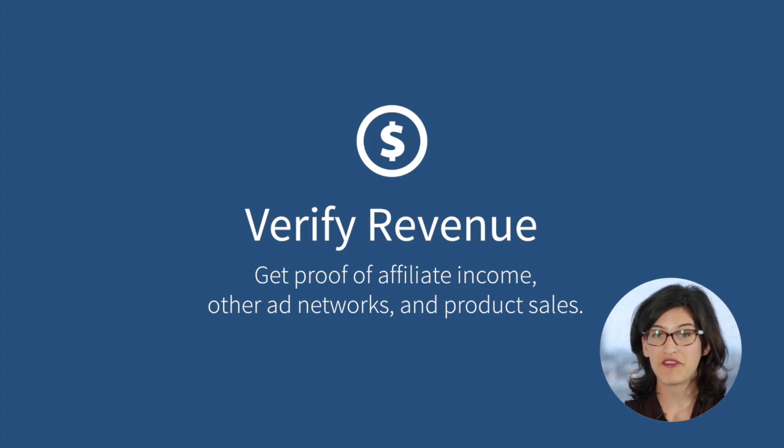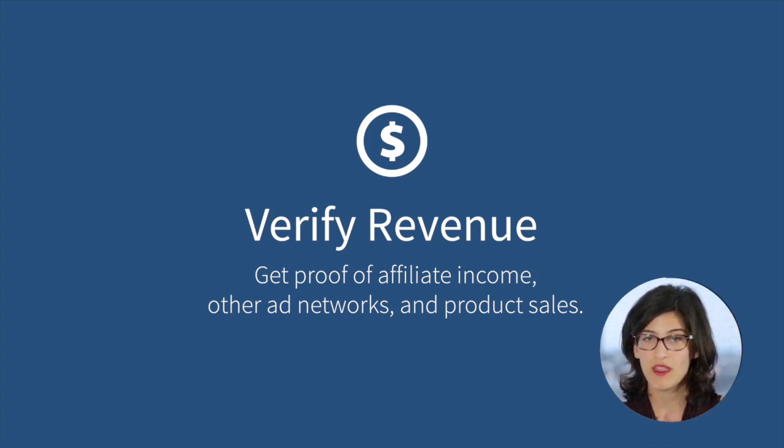Always aim to complete live revenue verification when possible. Flippa verifies revenue for Google AdSense, but they don't verify revenue for things like affiliates or other ad networks. What you want to do is have the seller walk you through their dashboard, whether they're an affiliate and they have an affiliate dashboard, or they have a back end to their website that will show product sales or service sales or downloads. You want to make sure that the products actually match up with what is on sale on the website and that the revenue for the site is from that same website.